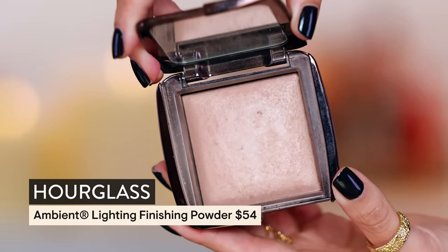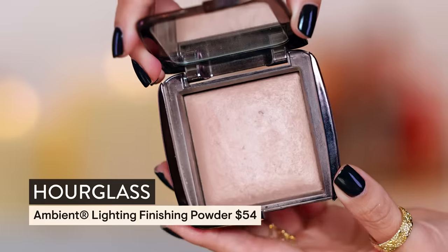And this ambient setting powder, the finish of it is just light as air. It just diffuses those lines and gives you literally a candlelit glow. It's so beautiful. It's something that you just have to try and see in person. But this one right here, Dim Light, is my favorite color.